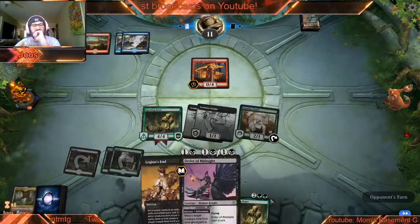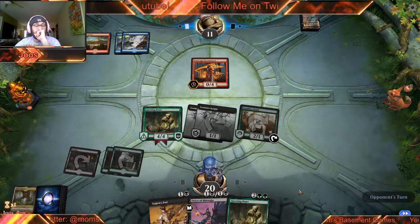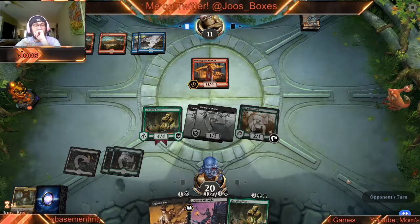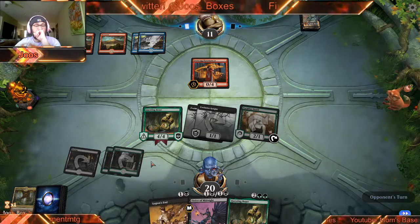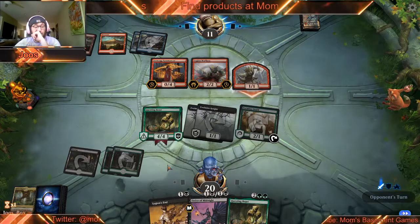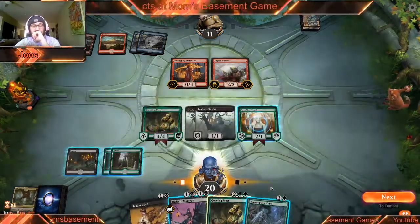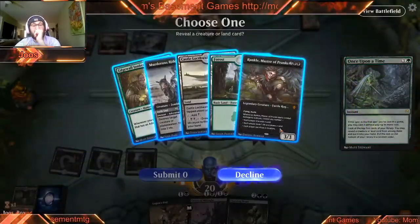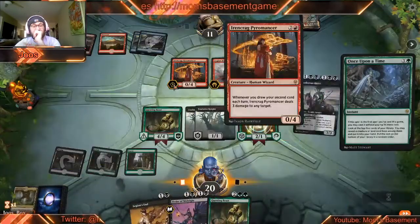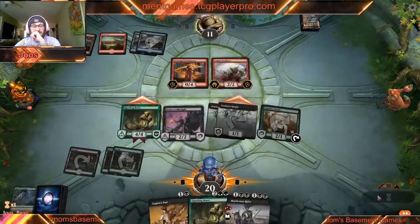If only these had a CMC of 2, then our Legion's End would be a lot better right now. Mountain. They have 6 cards in hand. Alright, War Boss. I will eat your token. Yeah, it's still Murderous Rider. Play this Order of Midnight. And then swinging for 6 again.